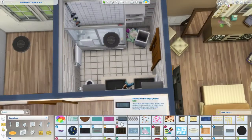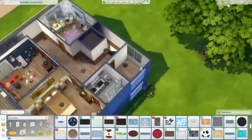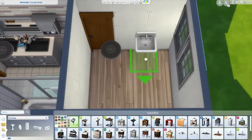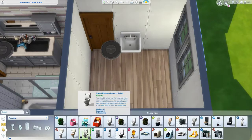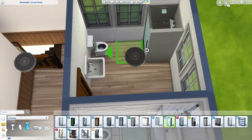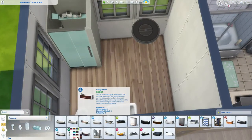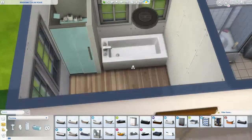So then you see that I added some clutter. I love the clutter with the hair dryer and the hair brushes. I love to add that in on most of my builds just because it fits in so well. Most bathrooms that I've been into, people have stuff sitting out. It's just realistic, you know.